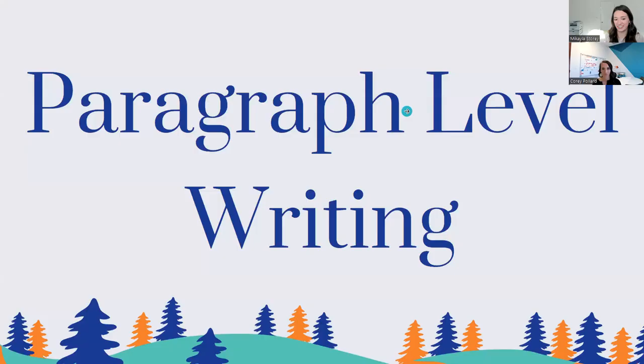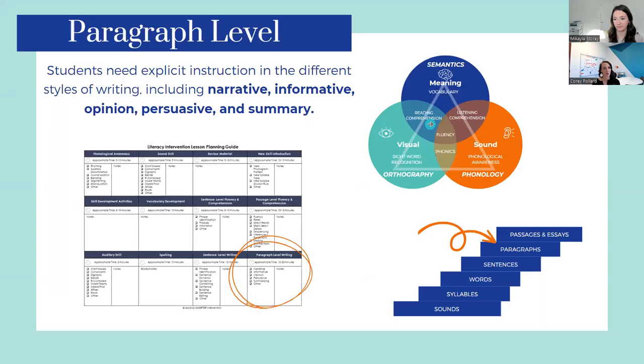And the last piece we've got here is paragraph level writing. So paragraph level writing, we typically start with students around second grade, but definitely as your students are ready for this, this is something that you can start to incorporate. But we think about providing explicit instruction in different types of writing. So thinking about narrative, informative, opinion, persuasive, and writing summaries.